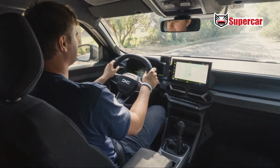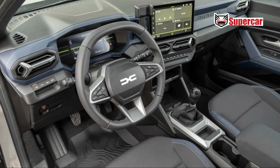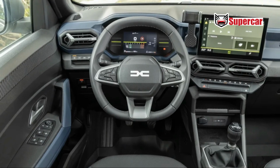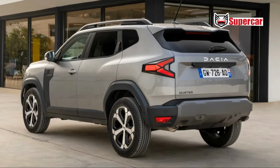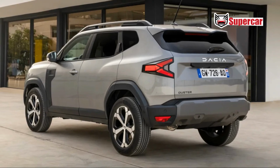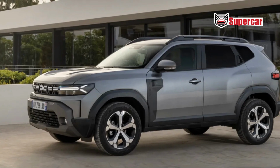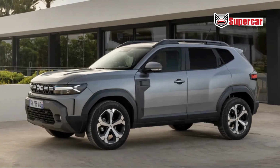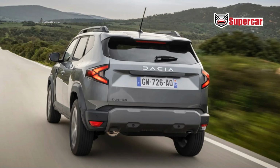Okay, let's talk performance. Now I know what you're thinking. Doug, this is a budget SUV. We're not expecting a rocket ship, and you'd be right. But that doesn't mean the Duster 2025 can't be fun to drive. Under the hood, you've got a choice between a few different engines, including a peppy little turbocharged gasoline engine and a more fuel-efficient diesel option.